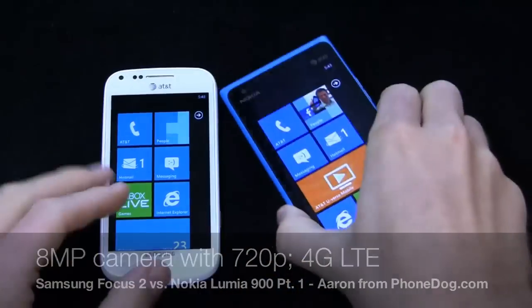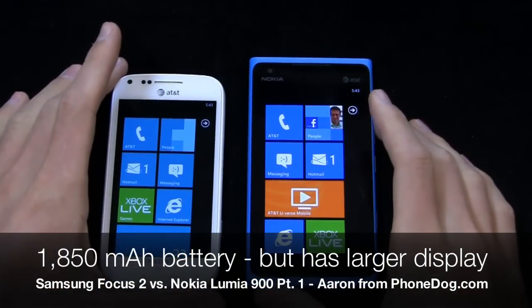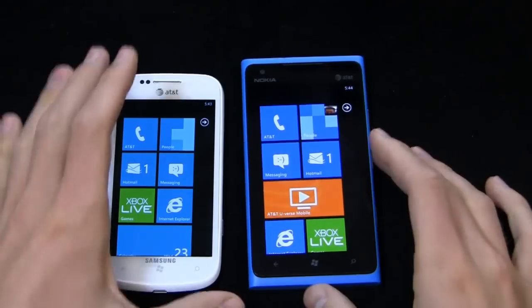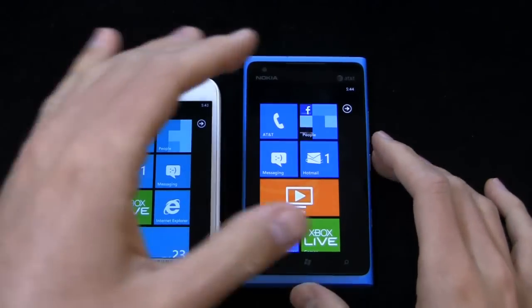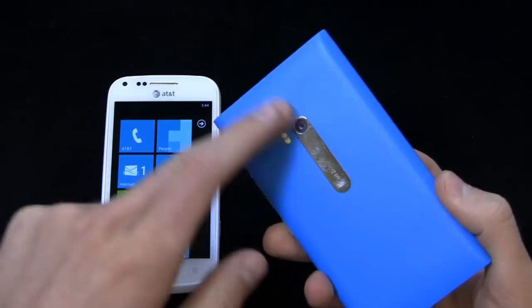So it kind of is a wash, at least in terms of battery life. We'll talk more about this in part 2, but it's really a wash on both of these, between the 1,750 milliamp hour one and the 1,830 over on the Lumia 900. A little bit of a bigger display though, and an 8 megapixel camera on the back of this with 720p HD video recording.